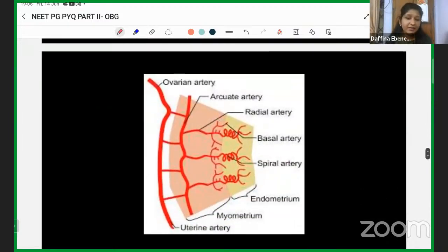Generally in pregnancy, at around 20 weeks, your low-caliber, high-resistance spiral arteries should change into low-resistance, high-caliber spiral arteries. For that to happen, what should happen? Extravillous trophoblastic invasion should happen. Only if that happens will the small spiral arteries change into large spiral arteries with low resistance. But what is the need for it to become a low-resistance large spiral artery? So that your blood flow will increase.